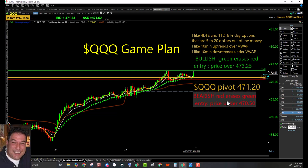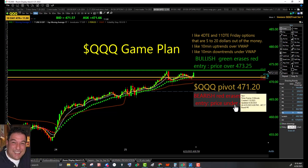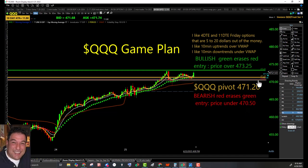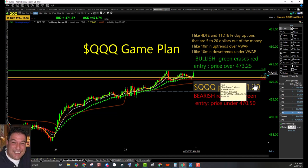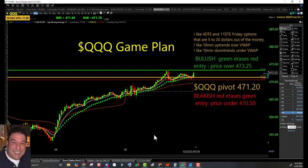I don't understand it. I got the pivot 471.20 right up here, and we got a bearish red erases green entry at 470.50 right down here. Okay, 470.50. And there's the QQQ game plan. I'll snap a photo of that one, drop it in the chat as well before I start rendering my video later on. Okay, so there's QQQ. Let's look at QQQ on the daily chart.